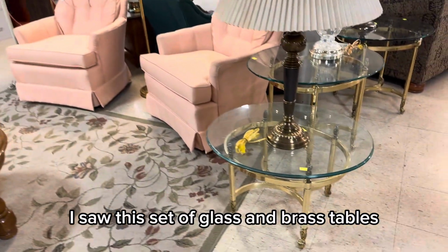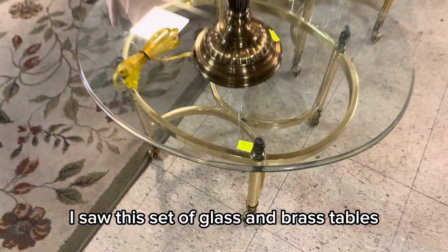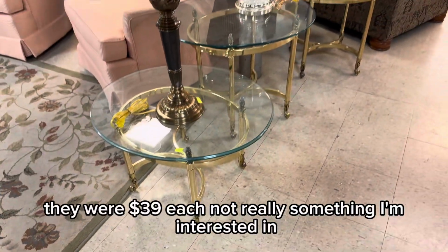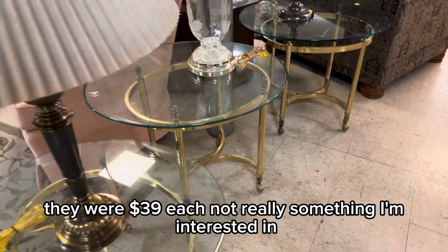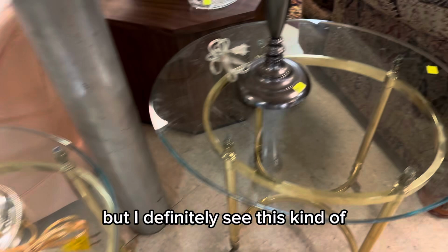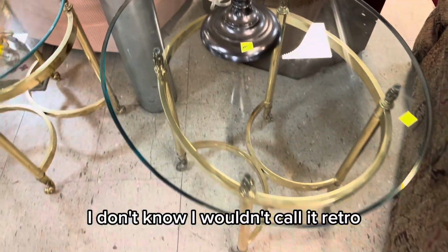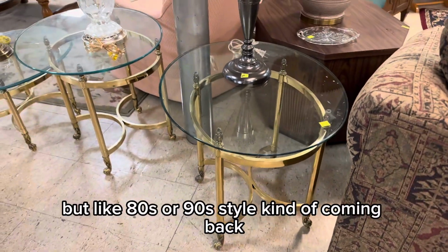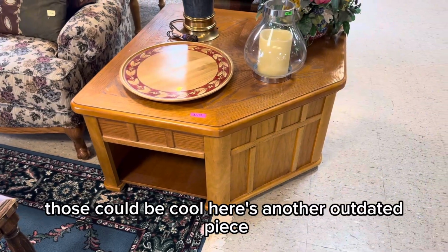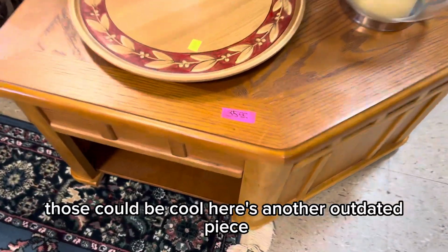I saw this set of glass and brass tables. They were $39 each. Not really something I'm interested in, but I definitely see this kind of, I wouldn't call it retro, but like 80s or 90s style kind of coming back. Those could be cool.